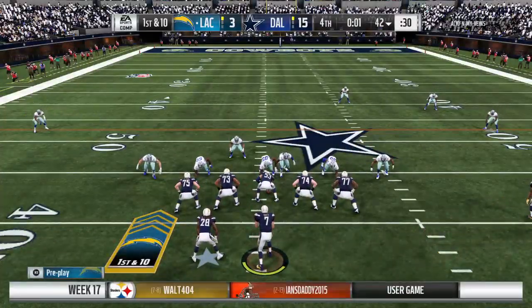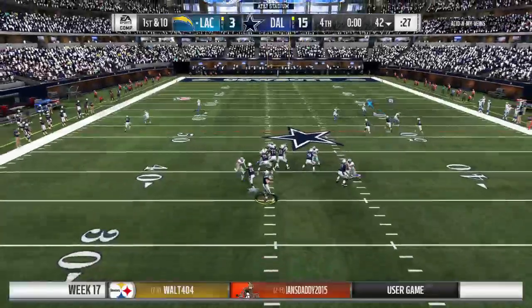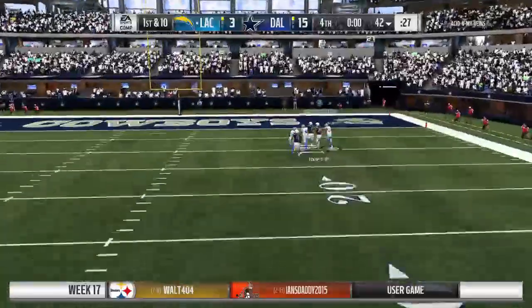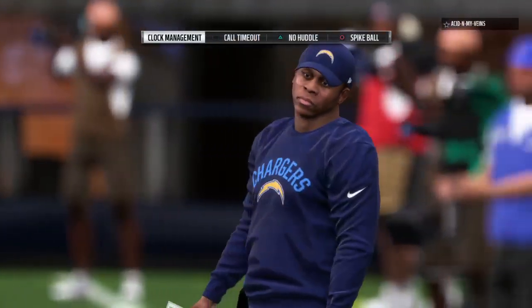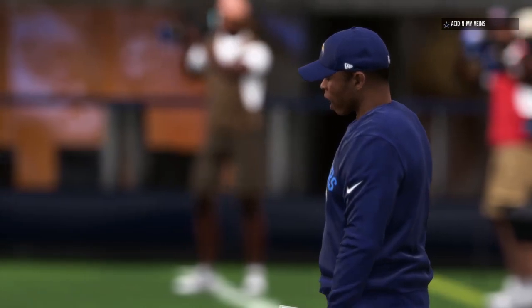All right, here we go. 3-19. One final shot. They'll look to throw. He's going to let it fly. And that will be incomplete as time has run out on this football game.